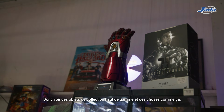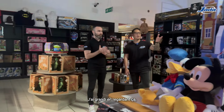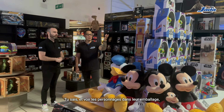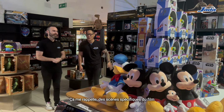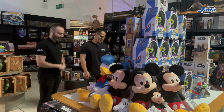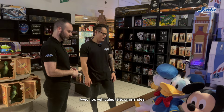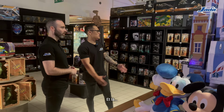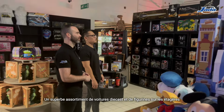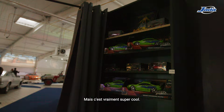So to see these higher end collectibles and things like that. Yeah. Even Toy Story. I grew up watching it and seeing the characters in their packaging and kind of thinking back to the specific scenes in the movie. It's so fun. It's so cool. Certainly, again, more Jada product right down here with our radio control and just a nice assortment of die-cast vehicles and figures on the shelf. I know I'm saying it a lot, but it's super cool.